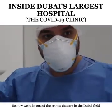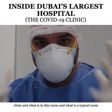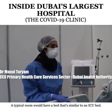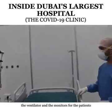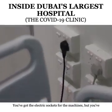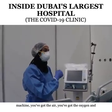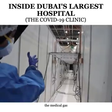Okay, so now we're in one of the rooms in the Dubai Field Clinic. What is in this room and what does a typical room look like? Doctora, please. A typical room would have a bed similar to an ICU bed, the stands for the medication, the ventilator, and the monitors for the patients. You've got the electric sockets for the machines, but also the sockets for the vacuum, which is the suction machine. You've got the air, the oxygen, and the medical gas.